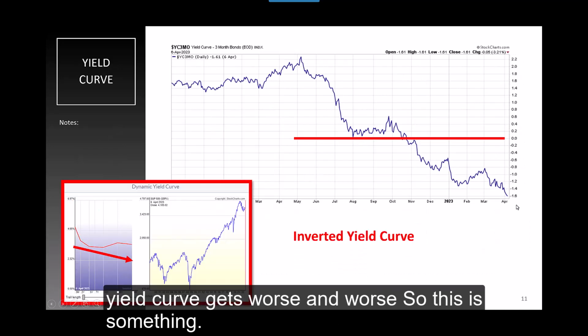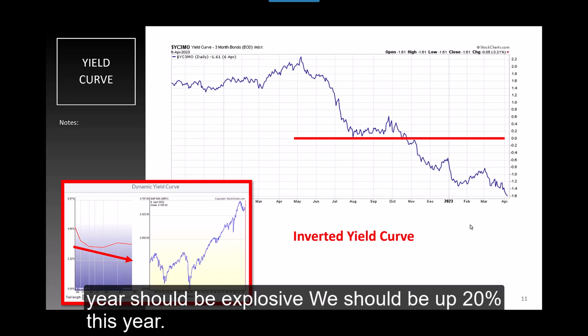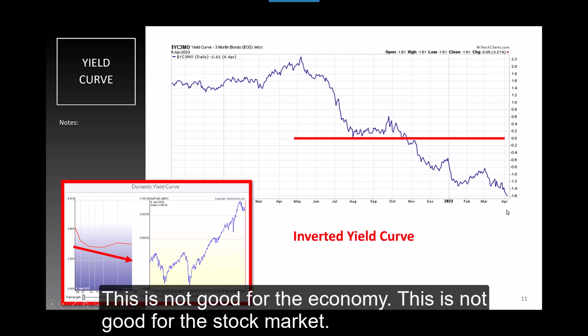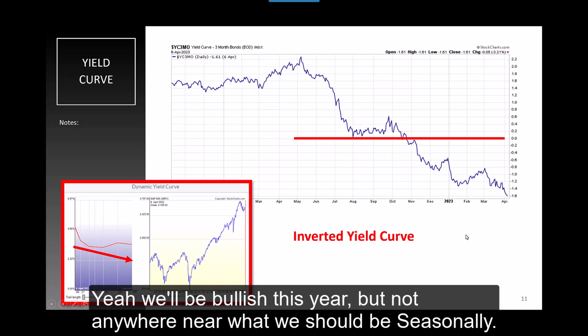And the yield curve gets worse and worse. Normally this year, based on seasonality and based on the presidential cycle, this year should be explosive. We should be up 20% this year. But there are all these negative things in the background, like the yield curve. The yield curve is breaking to new lows. This is not good for the economy. This is not good for the stock market. So this is going to dampen any enthusiasm that I have. Yeah, we'll be bullish this year, but not anywhere near what we should be seasonally.